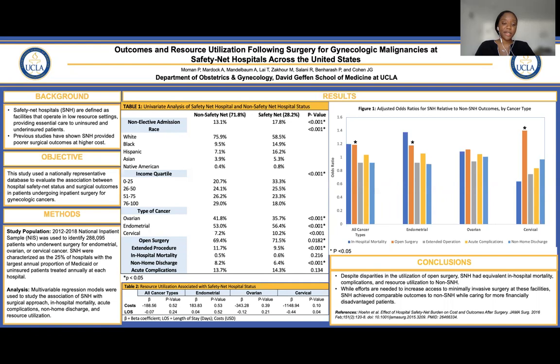In Table 2, we looked at resource utilization associated with safety net hospital status. We saw no significant association between safety net hospital status and length of stay or hospital costs in our analysis.